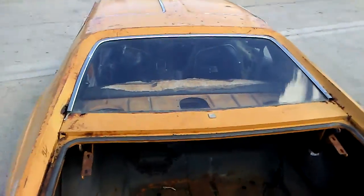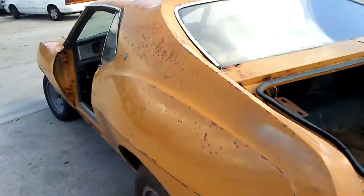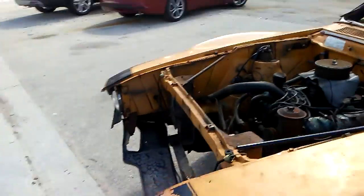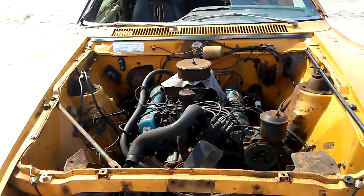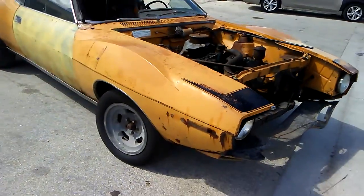Rust bucket survivor. Originally thought it might have been a Z code, but it's not. The 360 engine is gone. It looks like somebody put a 304 in it, which is okay, I guess.